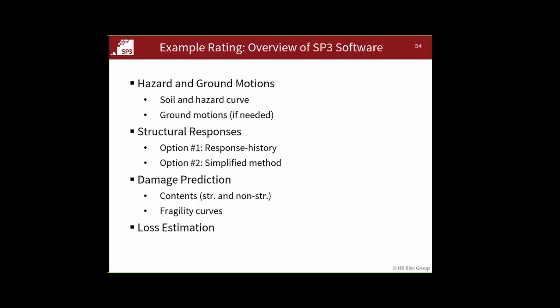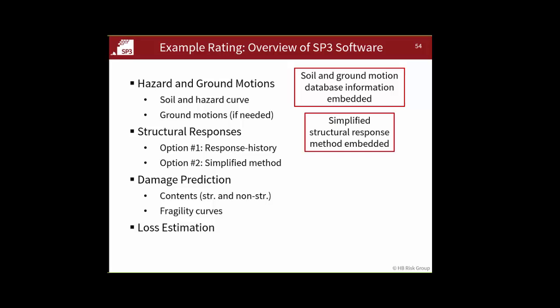So in terms of steps of the analysis process, just to give an overview of how the software works, the software is web deployed. It runs on Amazon Web Services, and it stitches together each of these steps in the process. So on the hazard and ground motion side, the soil information and the ground motion hazard from USGS is embedded in the system, so it'll grab those things automatically. You can overwrite them if you want, if you have additional information. The simplified structural response method is also embedded in the system, so you don't have to do a separate calculation of that. The system does it for you based on the inputs of the method. You, of course, can input your response history results as well.